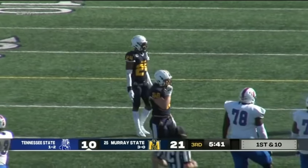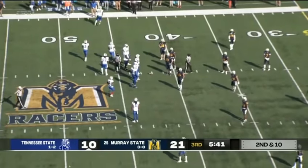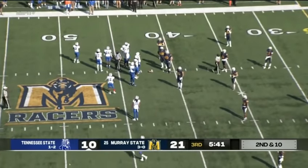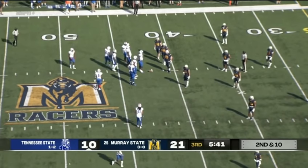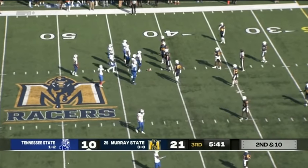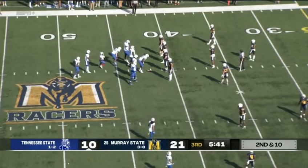Yeah, it looked like Trueheart was going to try to make a move before he caught it. And like you said, Neil, a very catchable pass. And just fell to the turf. Going to bring up second and 10. 10 of 17 on the day for Isaiah Green. 122 passing yards.